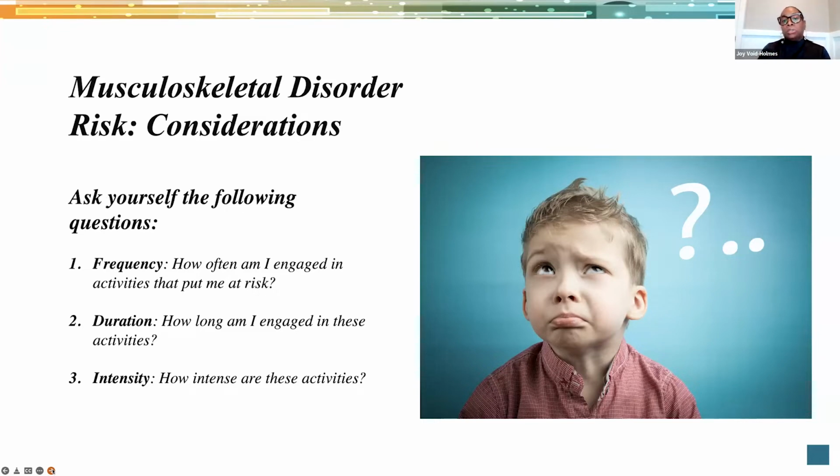When we talk about musculoskeletal disorders, there are a few things we need to consider. You should ask yourself during your self-assessment the following questions. The frequency: how often are you engaged in activities that possibly put you at risk? How many times a week, and how many times a day, are you doing these things? How long are you engaged in each of these activities? Have you been practicing 20 years? How many times a month, how many times a week, how many hours and minutes? And last, how intense are these activities? Are you doing complex or simple procedures? From a dental hygiene standpoint, are you doing really intense root debridement procedures, or are you doing simple perio maintenance procedures? Those are all things that you need to consider.